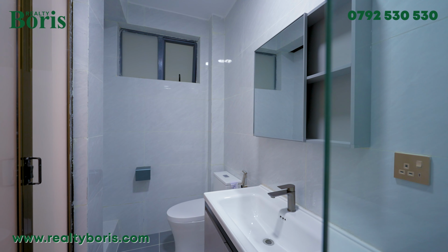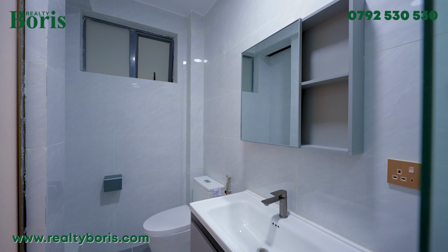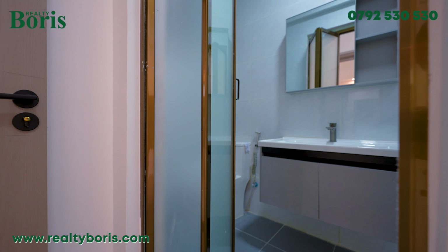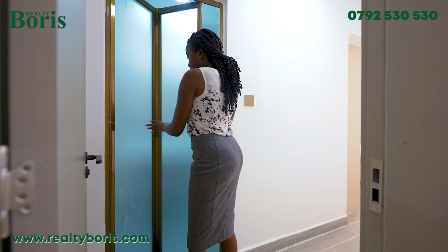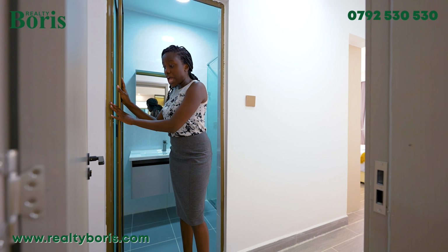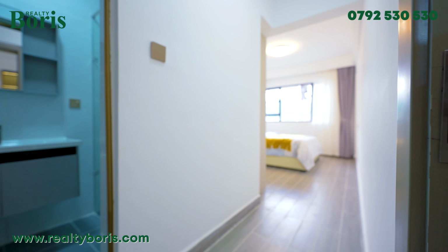And of course, here is our folding door that leads to the access of our bathroom. Very unique, right? Yes. Yeah, this is a very unique idea. It's a very new concept. And of course, there's a whole corridor leading you to this other side of the house.